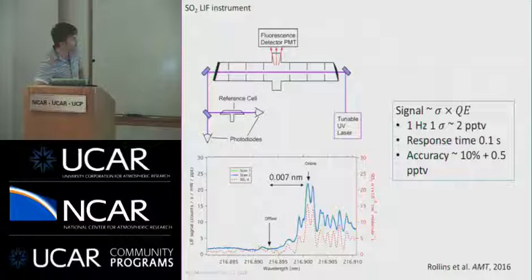In there we have a tunable UV laser that just passes through the cell. The SO2, if it's in there, will absorb some of these laser photons and emit redshifted photons that we can count, and then we just calibrate that. In this kind of laser-induced fluorescence experiment, the signal you get is proportional to the absorption cross-section for SO2 and the fluorescence quantum efficiency of the molecule.